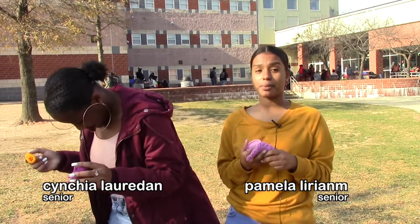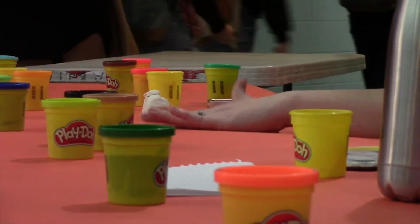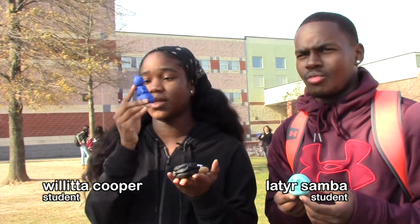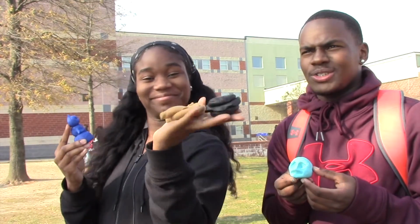I feel like it's therapeutic because if you're mad or angry and you're just squeezing it, it takes all your anger out. So I made a snowman, but the head just came off. And I made a hamburger and a pretzel. I made my body motion.